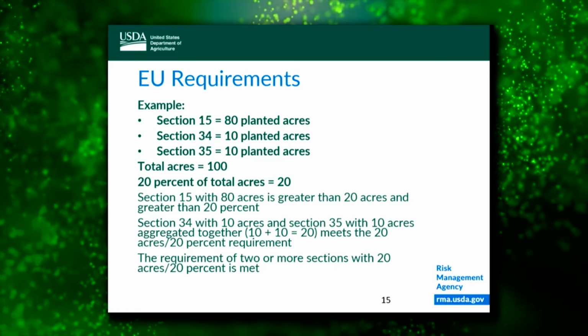If it turns out that you've elected the enterprise units and you don't meet these 20/20 requirements, you'd revert back to a basic unit or an optional unit. So if it's discovered that you didn't qualify after the acreage reporting date, it would automatically become a basic unit. If it's before the acreage reporting date, you would have the option to choose between a basic unit or an optional unit, assuming you qualify for the optional units.